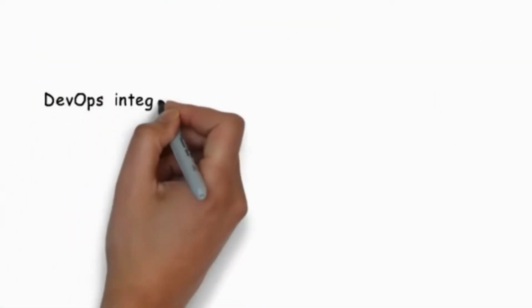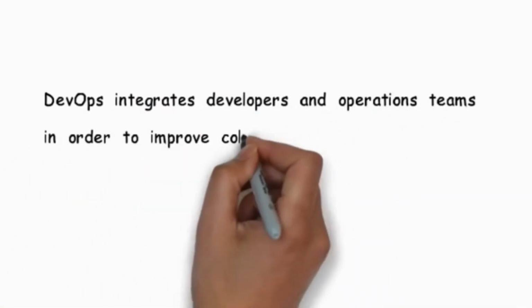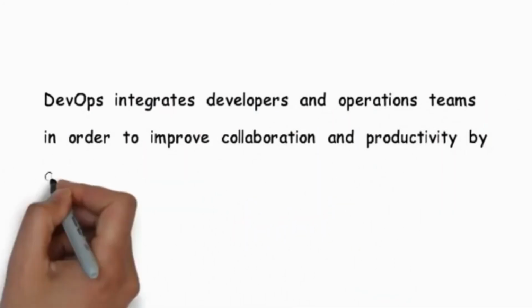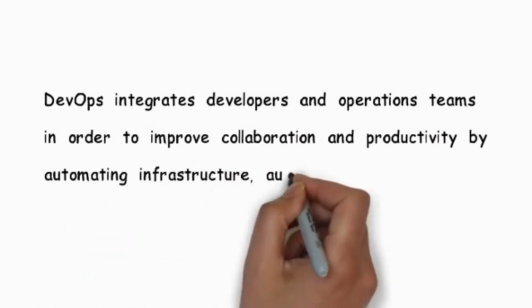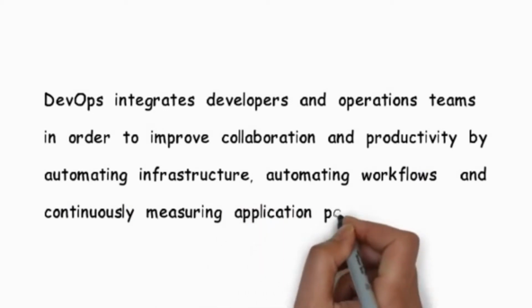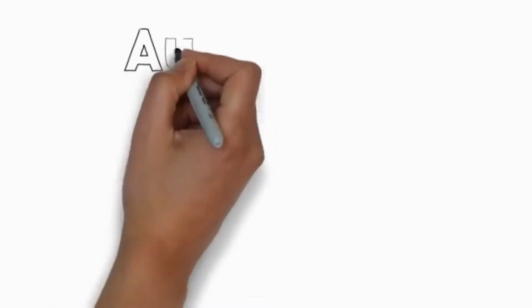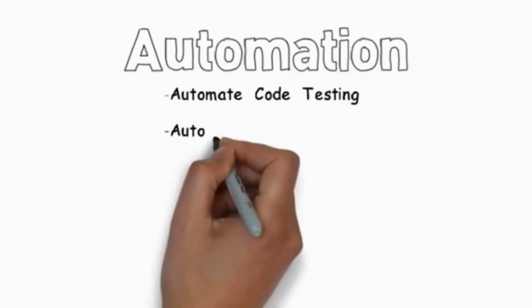So what is DevOps? DevOps integrates developers and operations teams in order to improve collaboration and productivity by automating infrastructure, automating workflows, and by continuously measuring application performance. If Anna and Dave's teams were more DevOps oriented, they would do a few things differently. They would place more focus on automation.